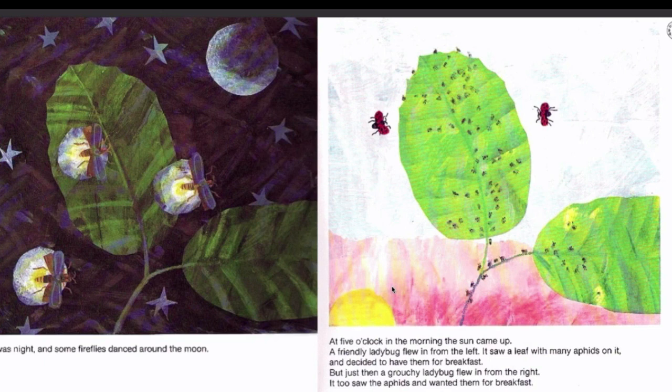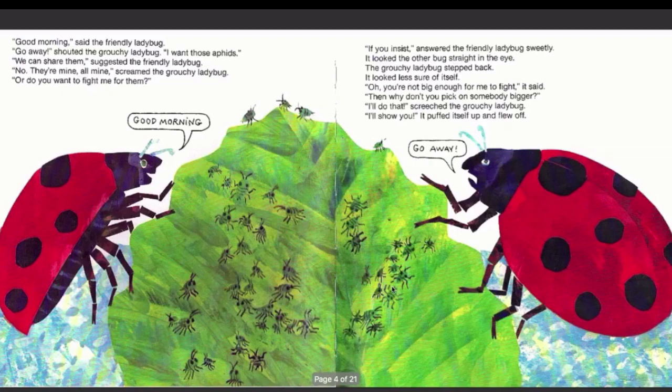Who's gonna get the aphids? Only one way to find out. Good morning, said the friendly ladybug. Go away, shouted the grouchy ladybug. I want those aphids. We can share them, suggested the friendly ladybug. No, they're mine. All mine, screamed the grouchy ladybug. Rude. Do you want to fight me for them?